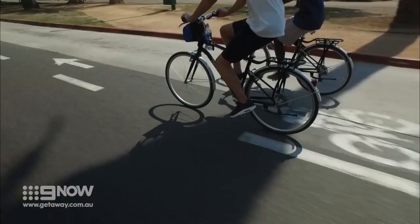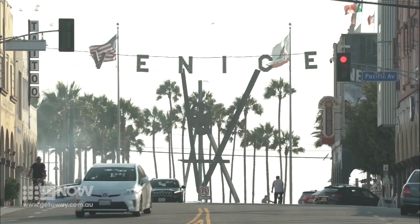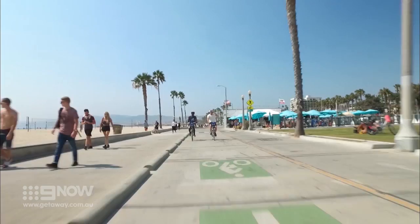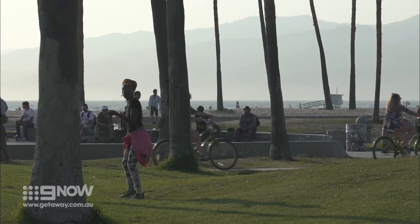After taste testing some of Santa Monica's finest sugary delights, it's time to switch gears and take in the historic streets of Venice Beach. This whole area is so flat. This ride has just been really easy, and it's allowed me to see a whole bunch of the area and take in a chunk of culture. And these bike paths make it really friendly for riders. Definitely worth doing.